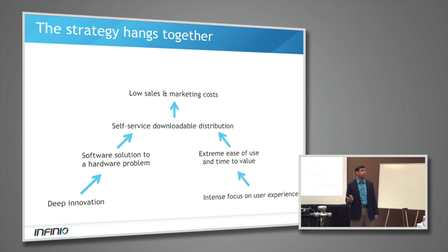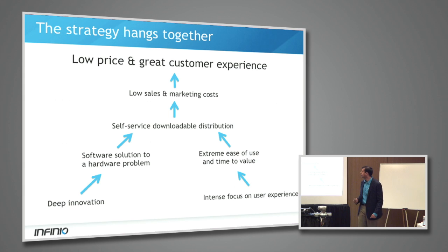And if you think back to that chart comparing the storage vendors to the internet vendors, you know that low sales and marketing costs really matter, and give us the ability to deliver the lowest price product on the market, and on top of that, a great customer experience. A product you genuinely want to use, want to interact with, because it's fun.